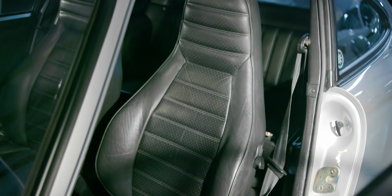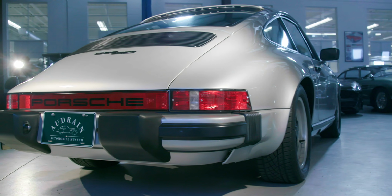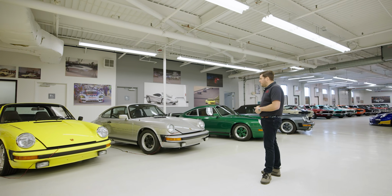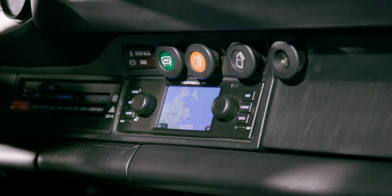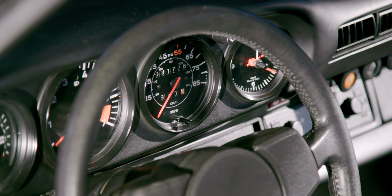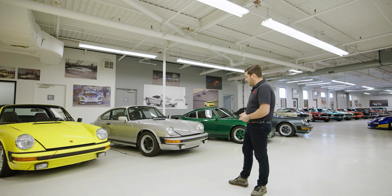And we kind of wanted to go after that, what the car would be right off the factory when it was new. And I think we've achieved that very well. The only really modern thing we've done to it is we updated the radio to the modern PCCM radio. But other than that, the interior is completely original. This is how the car would be coming off that Porsche factory line.